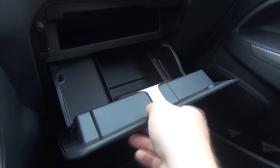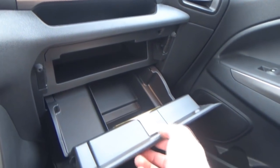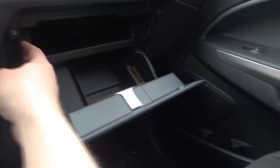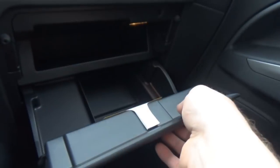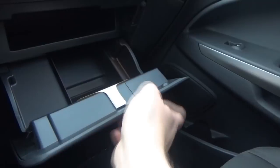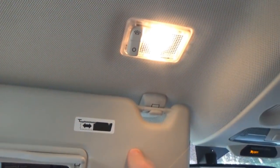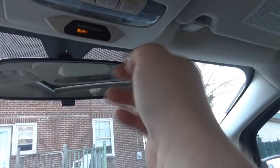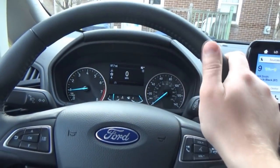And this glove compartment. Now, this might be the glove compartment that is also used as a cooler, a climate controlled thing. I'm not sure, I forget. But I know they offer that. I don't know if this is one or not. Sun visors with overhead lights. This one's also got the moonroof. Yeah, two map lamps, and I think that's it. I think I pretty much covered everything.